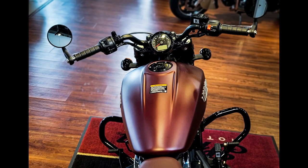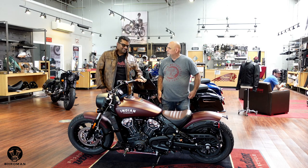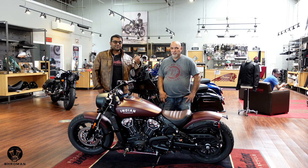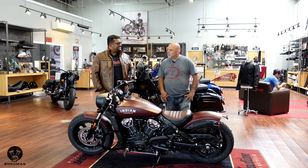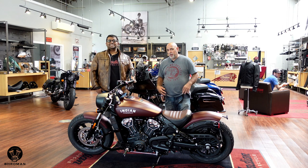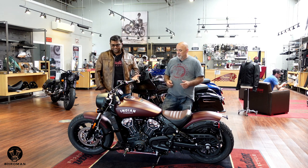And you get the bar end mirrors. Bar end mirrors. It's beautiful. This color, it's so beautiful. It's very similar to the Dark Horse line that we have on the other, the bigger cruisers. That matte finish to it, the flat paint. Liquid cooled engine, this is about 1200 cc's, right? Yeah, this is 1133 cc engine. 1133 cc engine, liquid cooled, 100 horsepower, 6-speed.